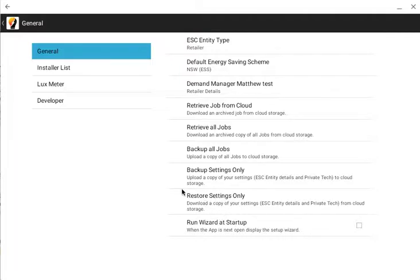And also you can save your settings. So settings includes like your retailer details and your installer details and your lux meter details. So that's what that means when it says backup settings only. And it'll also save all of your favorite technologies and things like that.